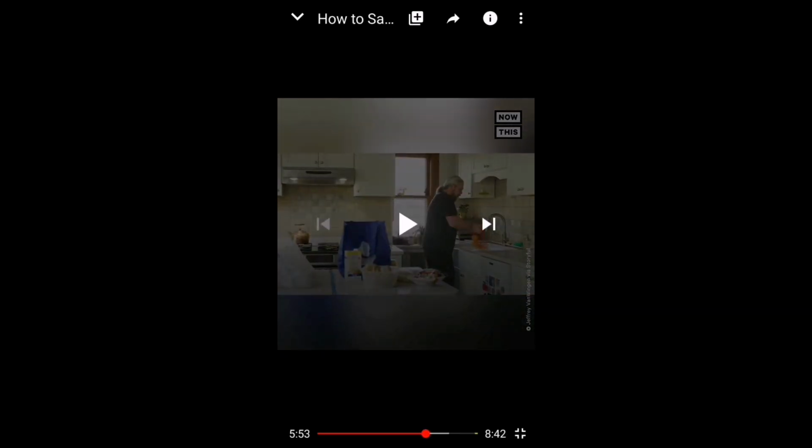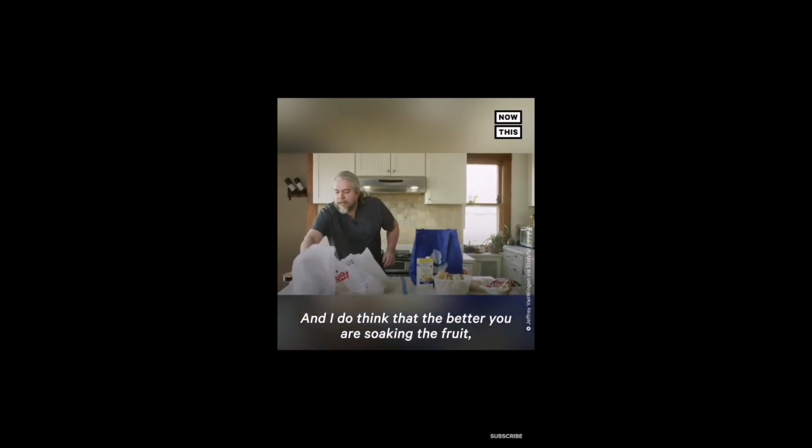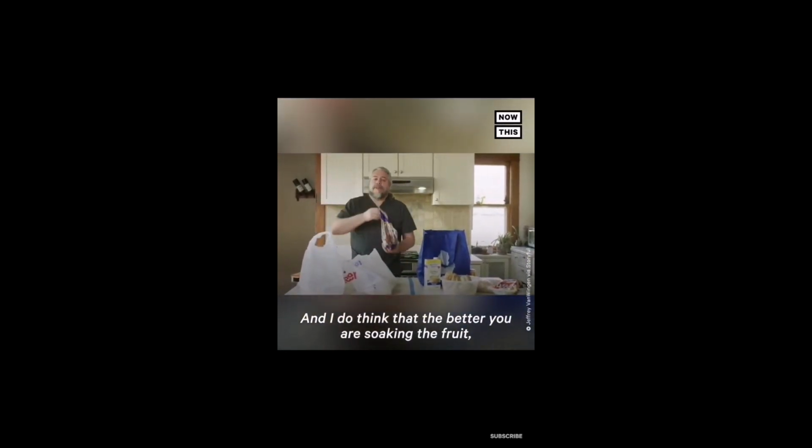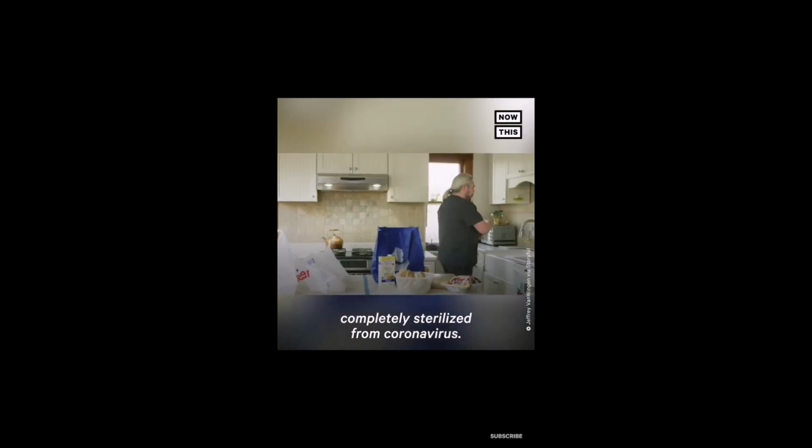Wait, so he is going to wash his fruits in soapy water? I'm going to come back and wash each one individually. And I do think that the better you are at soaking the fruit, the better it's going to be as far as your chances of getting that completely sterilized from coronavirus.